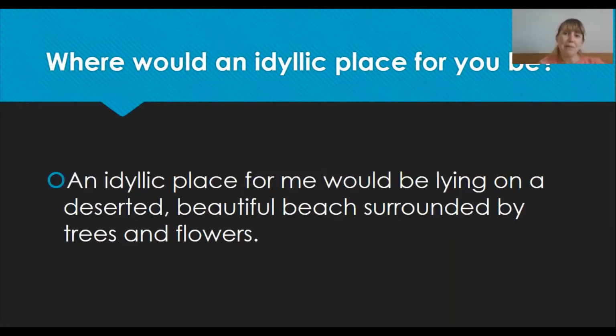What about you? Could you have a go at using the word idyllic in a sentence? Maybe use it in more than one sentence. Your challenge for today is, can you use the word idyllic in your daily routine, in your daily life? Can you really impress an older brother or sister by using that word? Give it a go.